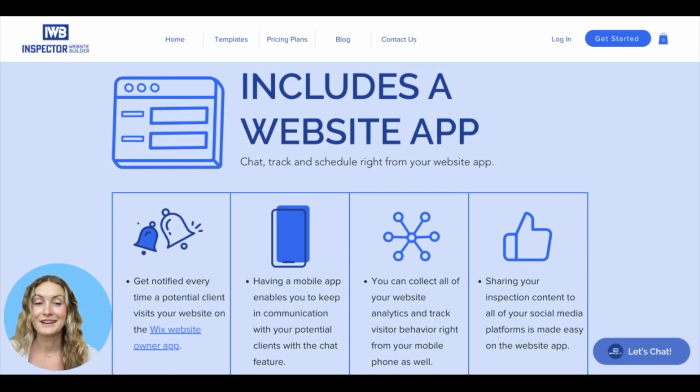And that's not all. You can share your inspection content all over your social media platforms, and it's really made easy with this website app, and it brings all of your content right together.